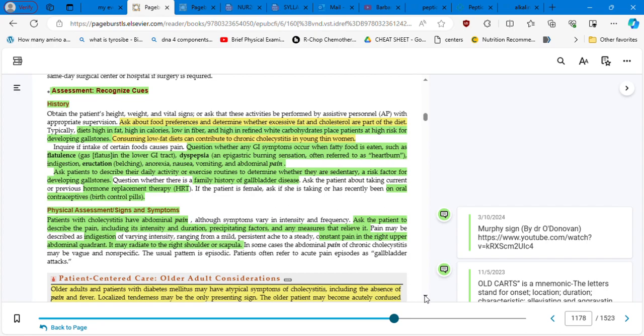So what are we going to do? First, we're going to recognize the cues, the history. We're going to ask about the excessive fat and cholesterol intake, the diet high in fat, high in calories, low in fiber, all these little details about the nutrition, okay? Also, you're going to analyze, especially if this is a young woman, what type of diet they are getting. So when they are eating fatty foods, what type of symptoms are they having? Are they having flatulence, dyspepsia, which is an epigastric pain sensation often related to heartburn?